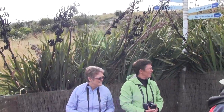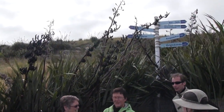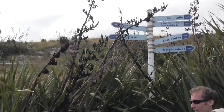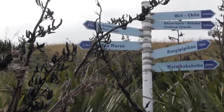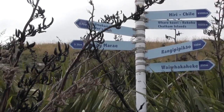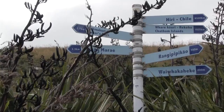And the rangers have been kind enough to post a signpost here of the albatross in case they become disorientated, and they need some guidance as to what's the best way to, say, get to Chile or something like that. So I'm sure the albatross really appreciate this signage to help them find their way around.